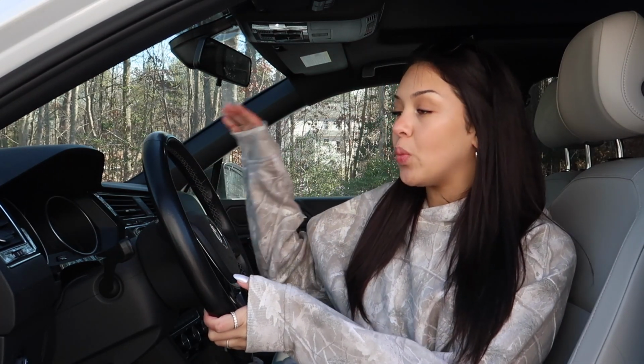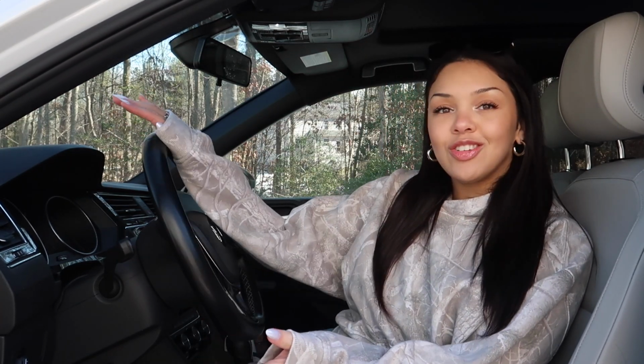Yay! There's nothing I want more than a fuzzy steering wheel cover, but my wheel isn't a perfect circle. This part is flat.